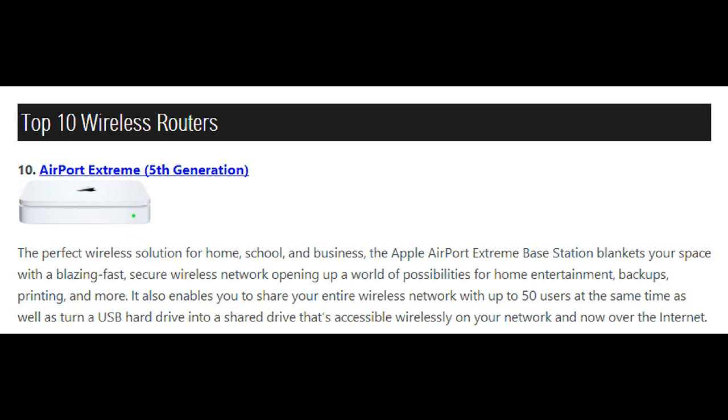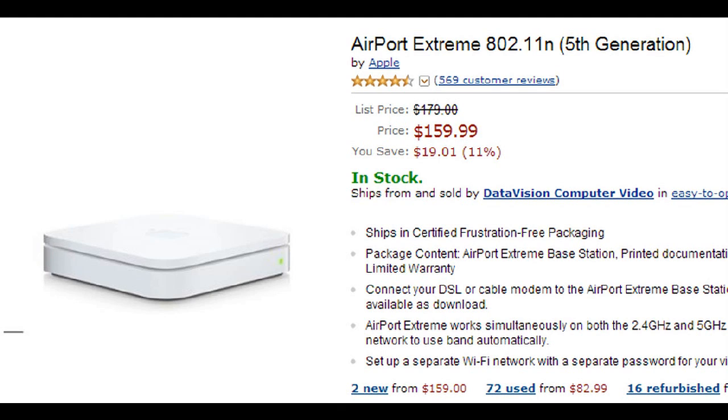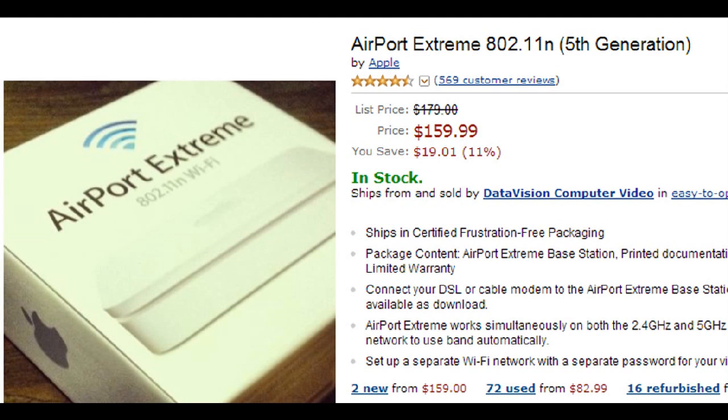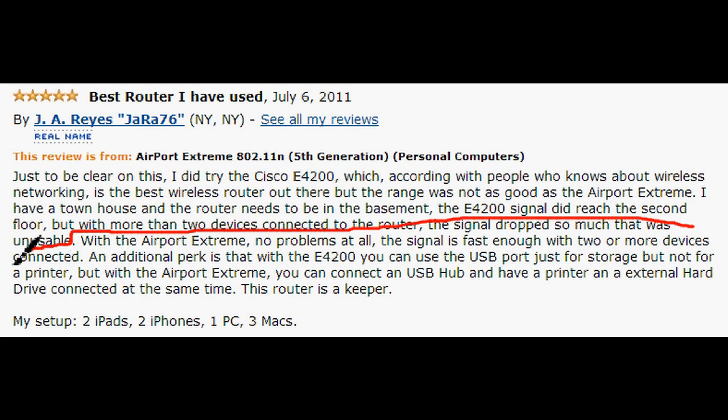You can share your entire wireless network with up to 50 users, so this is ideal for either at home, the school, or at the office. It's selling for $160 and was released June 21st, 2011.